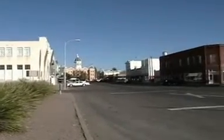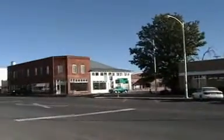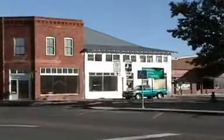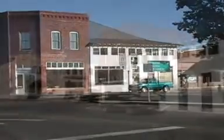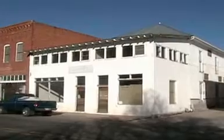Alright, this is downtown Marfa. There's the courthouse, and the post office is right there. And there's the hotel, with my little green truck out front. Here's a little better view of the hotel up front.